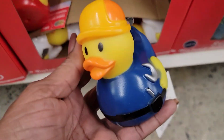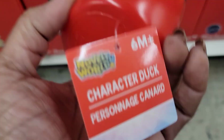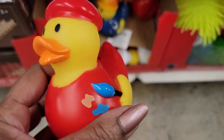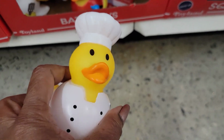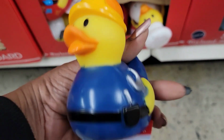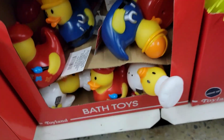They got the little rubber duckies. This one is the construction worker. This one is, I don't know. Is he a fireman? Hold on for a minute, y'all. Okay, I'm not sure if this is a fireman or not. This one is a chef. That's cute. We got a chef, and what else we got back here? Oh, I think he might be a police. Oh, no, that's a construction worker. Let's see if we can pull any more out. Yeah, that's all I'm seeing right now.